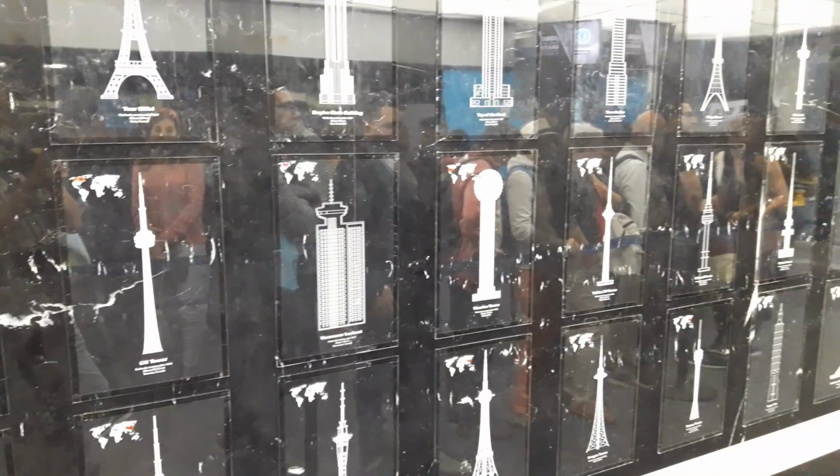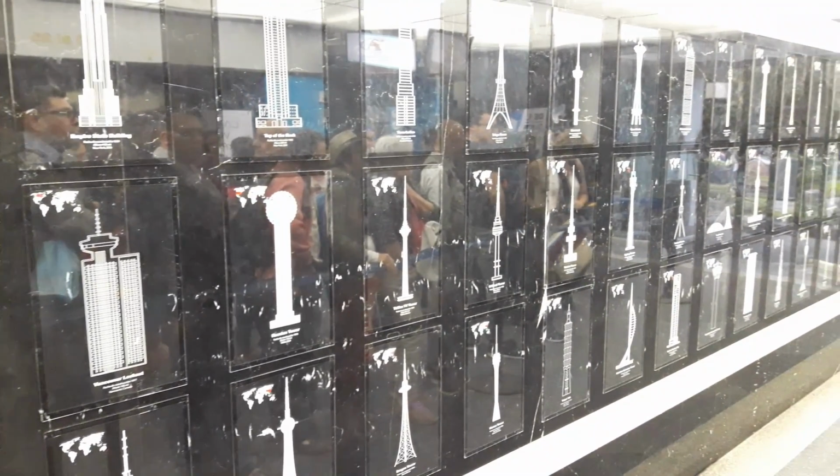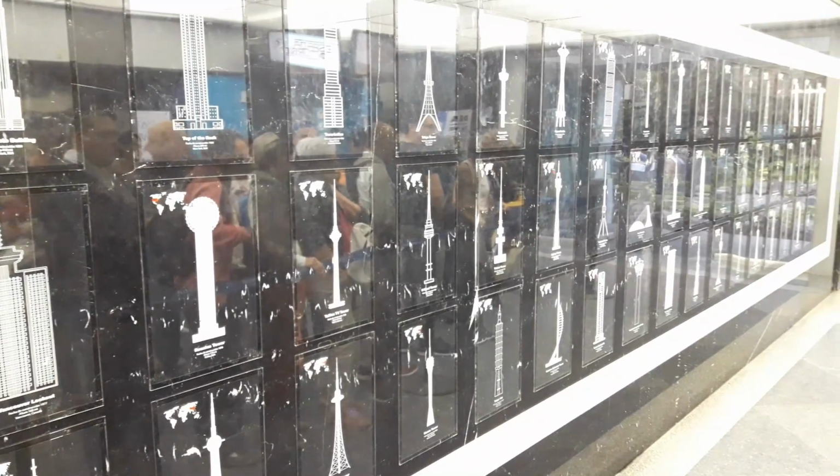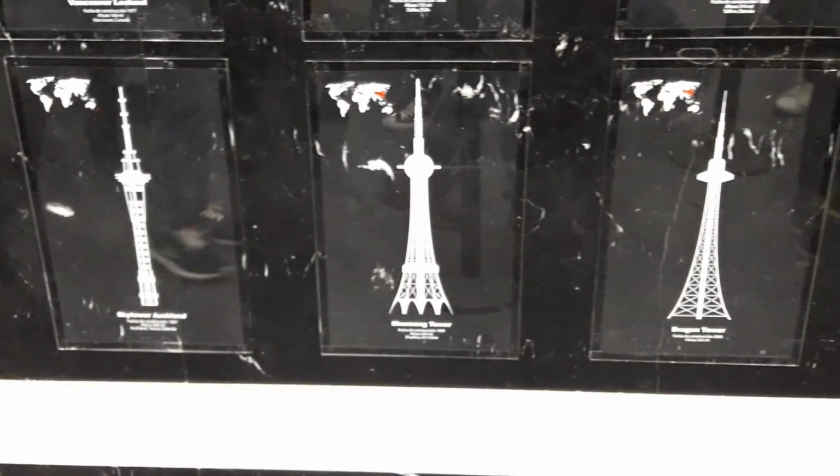And downstairs it's got, on the wall, pictures of different towers around the world, and I realised that I must be a bit of an addict when it comes to towers, because I've been up so many. There's one in Seoul, Auckland, Sydney, Taipei 101, Tokyo Tower, you name it. I'm a tower addict.